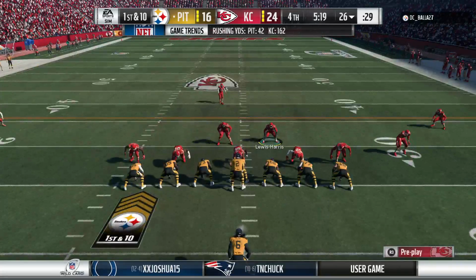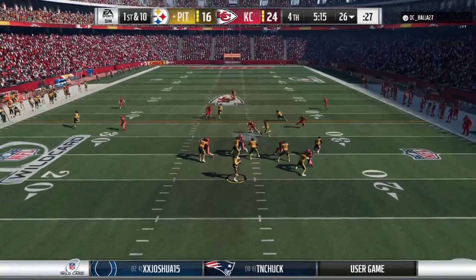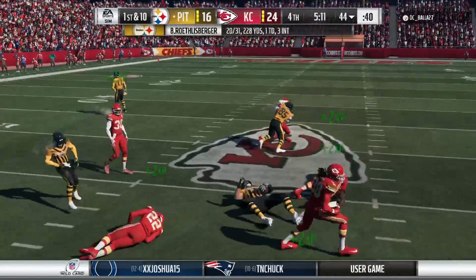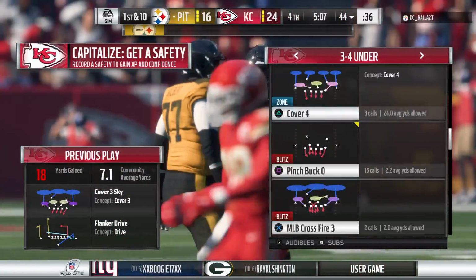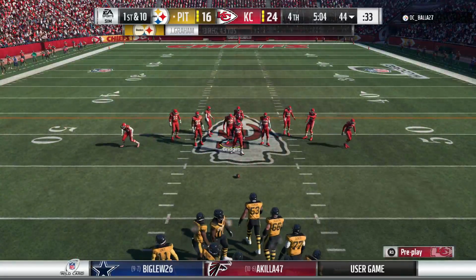We'll see. So the D-line's going to spread out. They'll throw on first down with Roethlisberger. And Grant's got it over the middle. And they'll get it up just short of the 45 at the 44. The passing game in rhythm right now for Pittsburgh. There's another first down.